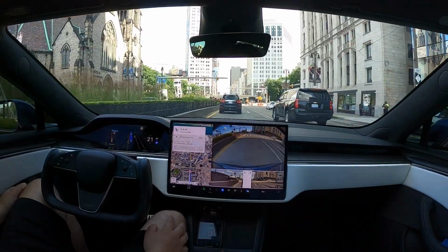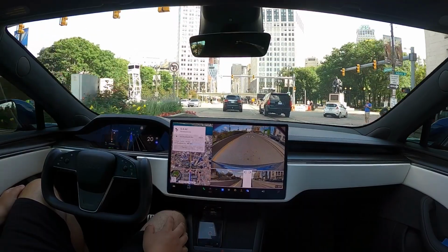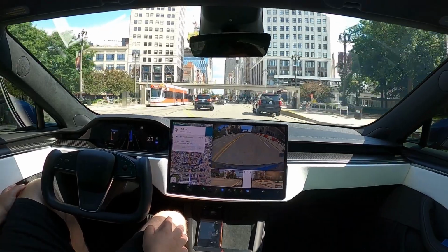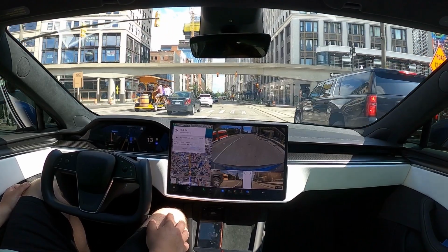So more construction here. Nothing new. Bumps feel way better with the air suspension. I'll probably end up doing a full review of my opinion on the Model S Plaid after 1 week of ownership, then 1 month, and then 1 year, like a lot of people do.